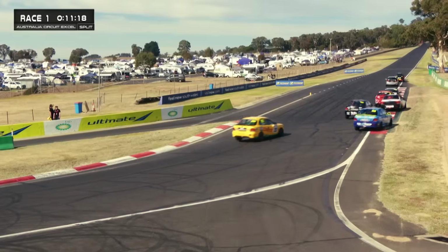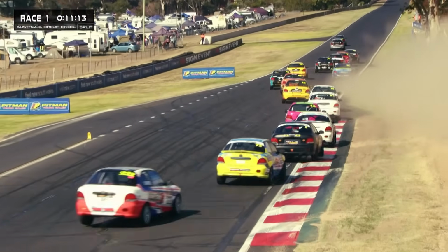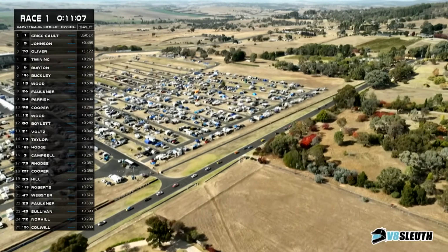Was third at the restart, but already goes back to position 5. Cars off the road as they head up Mountain Straight once again. First two have actually got a good break there. It's almost half a second. So they head up Mountain Straight the first time.